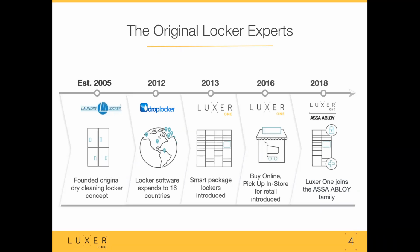We had expanded to 16 countries through a SaaS model in which we powered other dry cleaning and laundry companies to do exactly what we had perfected in San Francisco all over the globe. It was quickly then that we realized we needed a different type of locker and a better solution to manage those packages. So that's when Luxer One was launched in 2013, specifically to solve the multifamily industry's package problem.